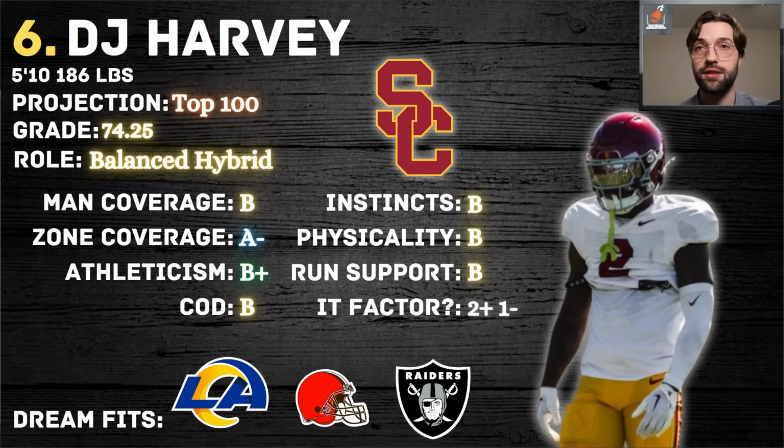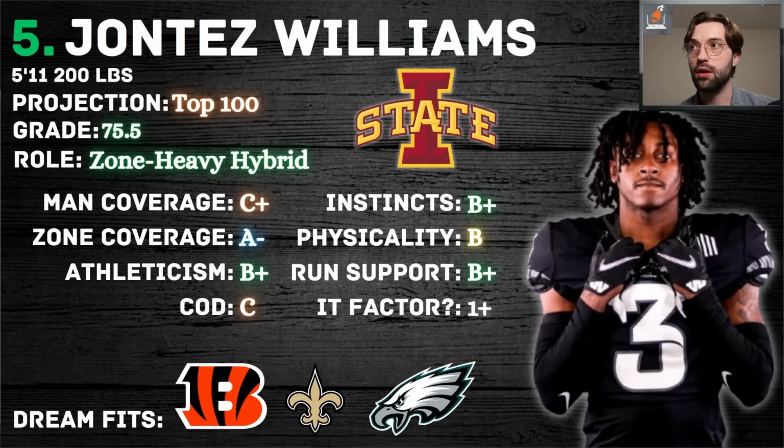DJ Harvey is going to be a stud. I mean, this is going to be someone who I think is going to be on the same tier as what I had last year with Jalen Smith. Maybe not the same grade, but someone who I have a lot of faith in.